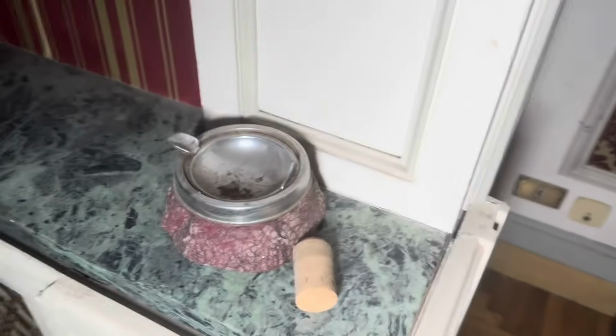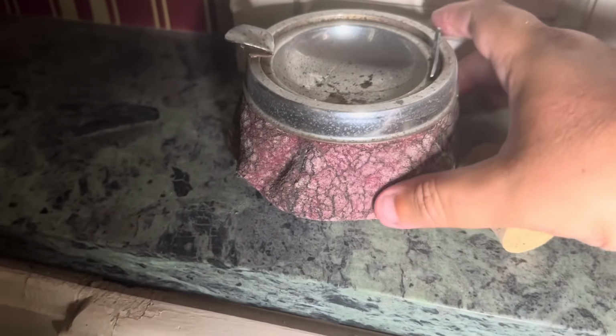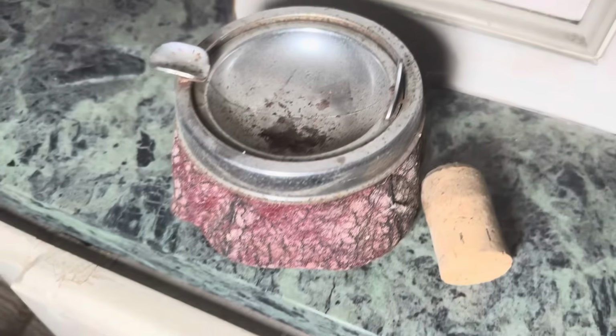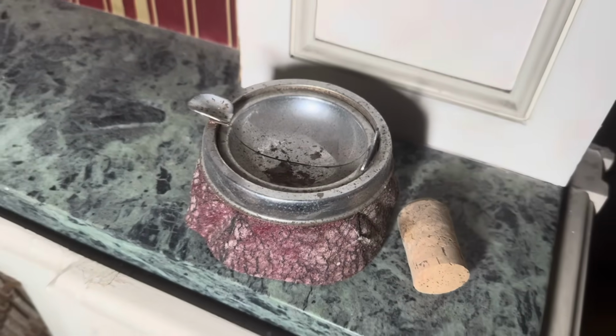That's not an elephant's foot, is it? They used to do this. Oh no, it's material. But they did. It's a bloody small elephant's foot, that's what I was thinking. But they did used to make ashtrays out of elephant's feet. And I thought that's what it was, but thankfully it's not. Oh yeah, it's got cigars in it. But yeah, it's got like little balls or something in there.